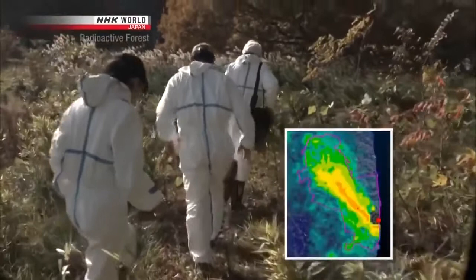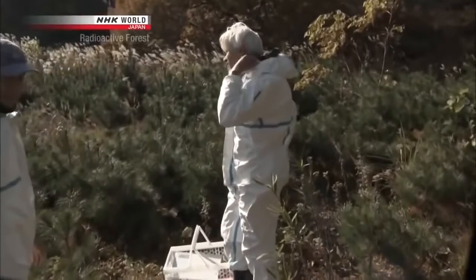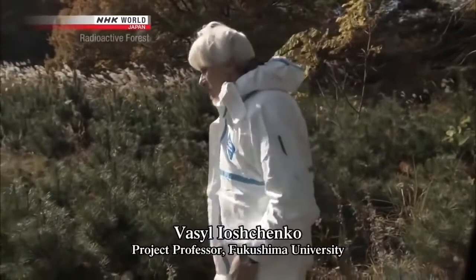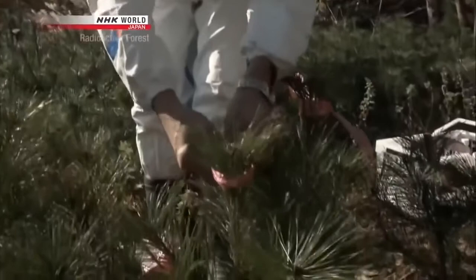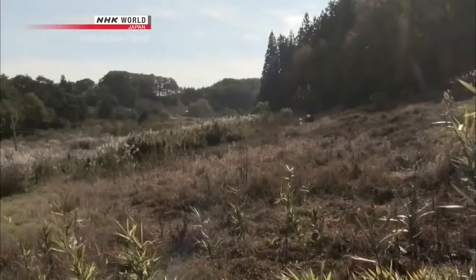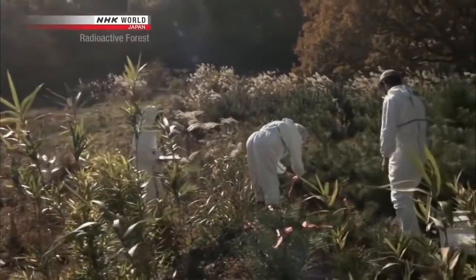Comparative studies are starting in Japan on the Japanese red pine, which is a close relative of the Scots pine, the tree that shows abnormalities in Chernobyl. Vasil Yoshenko has been studying plants in Chernobyl. He's investigating an area in Fukushima that used to be pasture land. During the past 5 years, it has turned into wasteland, and many pine trees began growing here.